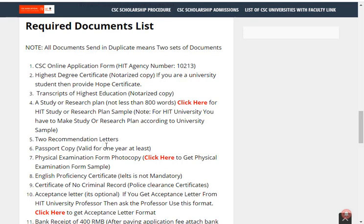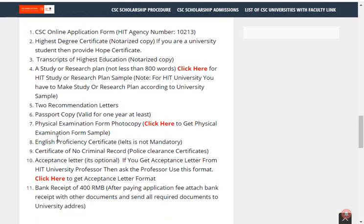Passport copy valid for 1 year, which means your passport should not expire before December 2021. Physical examination form: click here to download the physical examination form. English proficiency certificate, IELTS is not mandatory. Certificate of no criminal record, meaning a police clearance certificate, is required in this university. Acceptance letter is optional. For example, if you get an acceptance letter and the professor asks you to give him a sample, this is the acceptance letter sample, especially for Harbin Institute of Technology.